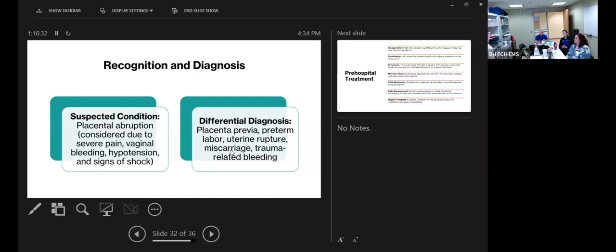So that's why recognizing and knowing your signs of shock, and recognizing bleeding early, is important, whether this is a known pregnancy that is further along in gestation or something that is ectopic and maybe she doesn't even know she's pregnant. Maybe she is responsive, but she doesn't know she's pregnant, but she has all the other signs of hypovolemic shock.